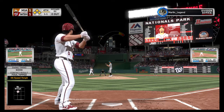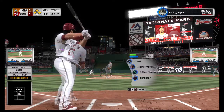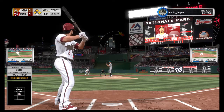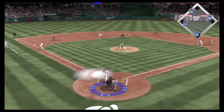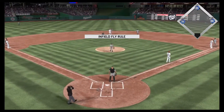Well, that's back-to-back breaking balls. He's able to foul that one off. Will they come back with a third? Fouled off again, and now he's in a 1-2 hole. Needs a punch out here. Can he get it? A swing, and he pops it up on the infield, and the infield fly rule will be in effect here.